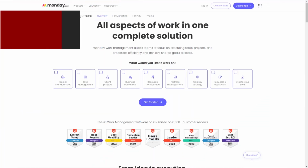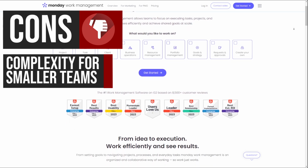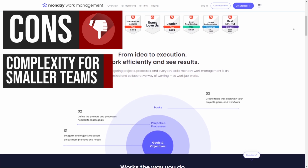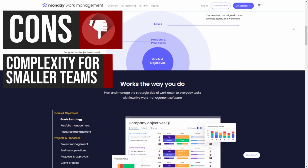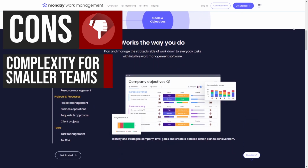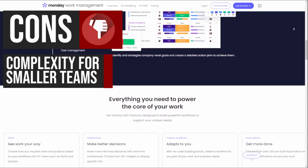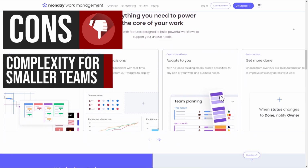Now, let's talk about some potential drawbacks. While Monday.com offers a highly customizable and feature-rich platform, this level of flexibility can be overkill for smaller teams or organizations with simpler needs. The extensive customization options and integrations may require a significant investment of time and resources to set up and maintain, which could be a barrier for teams with limited IT support or technical expertise. In such cases, a more lightweight and straightforward work management tool may be a better fit.